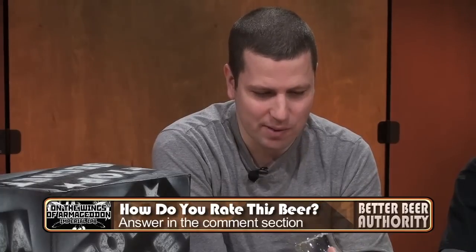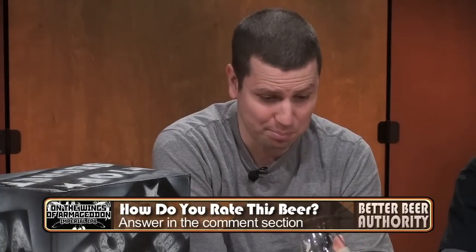No, I like this beer. To hit on a couple of things both of these guys said, I personally think it has a perfectly balanced malt and hop character and flavor. I think it has really great malt. Look, it's got good lacing. I don't know how to describe this beer other than perfect.